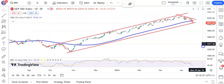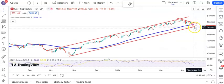Starting off with the S&P, which has done what we didn't want it to do, which was head to the floor of that rising trend channel from October. That's around the 50-40 level. And below that, there's a risk of a move even down to 49.20, which was basically the old January resistance and initial February support.